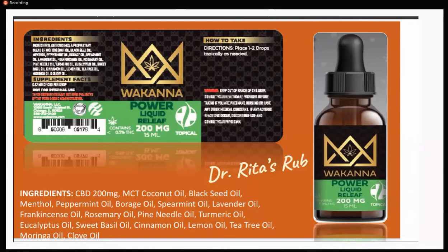Our Power Liquid Relief is one of our newer topical products that we use for neuropathy, sciatica, arthritis, any joint, muscle, or nerve pain. This is a great product. It contains 200 milligrams of CBD as well as 19 certified organic essential oils that address what? Inflammation. That decreases inflammation, that improves the neuropathy and nerve pain in so many of the diabetics.